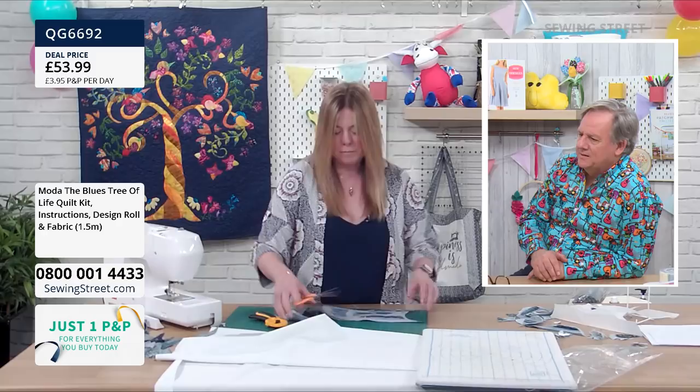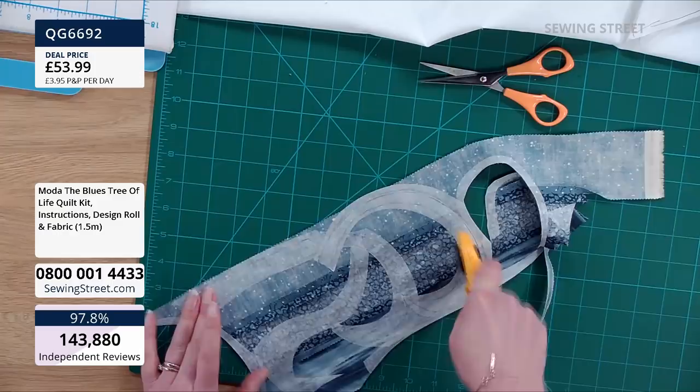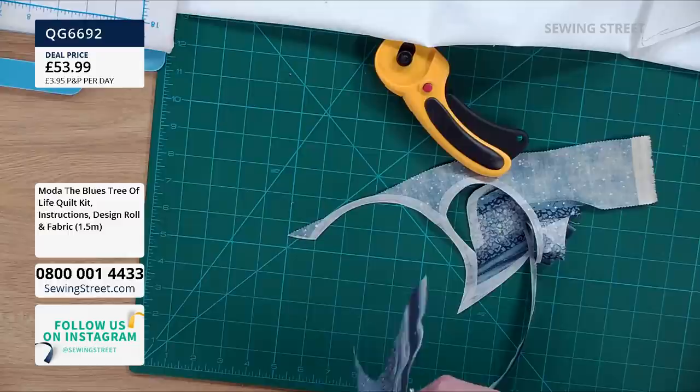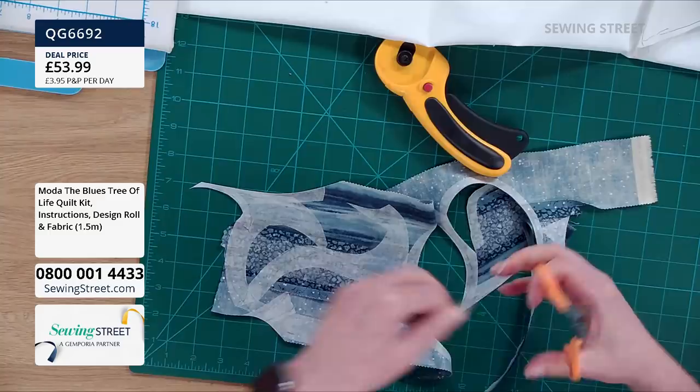One thing I love about sewing strips together is I do a lot in my patterns, because it really gives a nice contrast rather than just using the same piece of fabric. Or if you were using fabric you've got at home, you could just do lots of strips from the same fabric and cut different bits of it out. That would look nice as well, wouldn't it? Yeah, it's a nice way of using up your scraps. Good scrap buster.